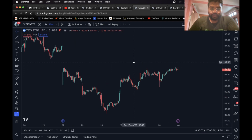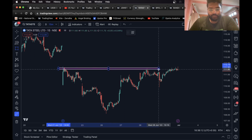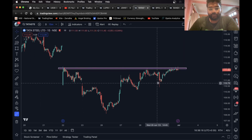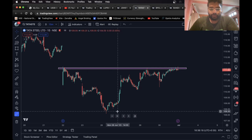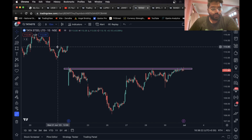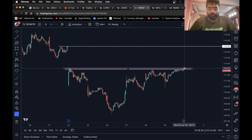we have Tata Steel. This is again 15 minutes time frame of Tata Steel, and as you can see, this has not been able to sustain above this level, right? This is an inverted head and shoulder. This can be the first shoulder, this the head, and this can be considered the second shoulder. So this has not sustained above the level yet. I'll just check for the first target.